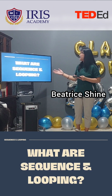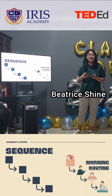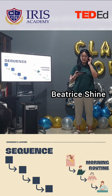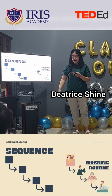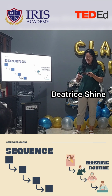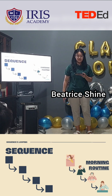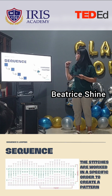Now, what are sequence and looping? Sequence is a series of actions that are completed in a specific order. For example, a morning routine. First, you wake up, and next you take a shower, and then you drink your water, and lastly you have breakfast. These activities make a sequence of various actions.